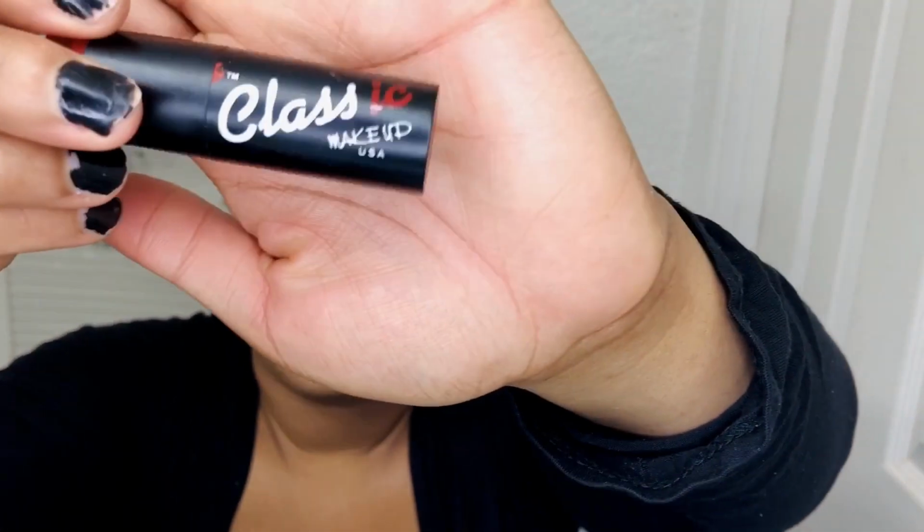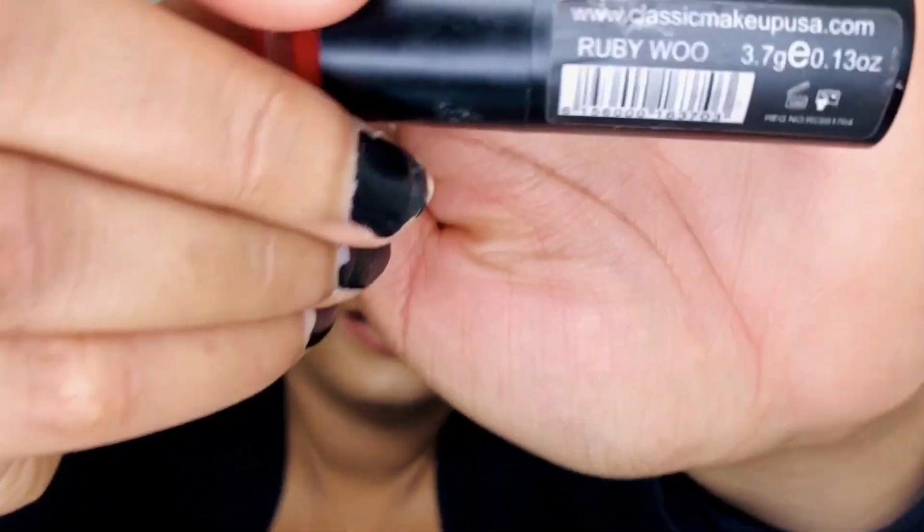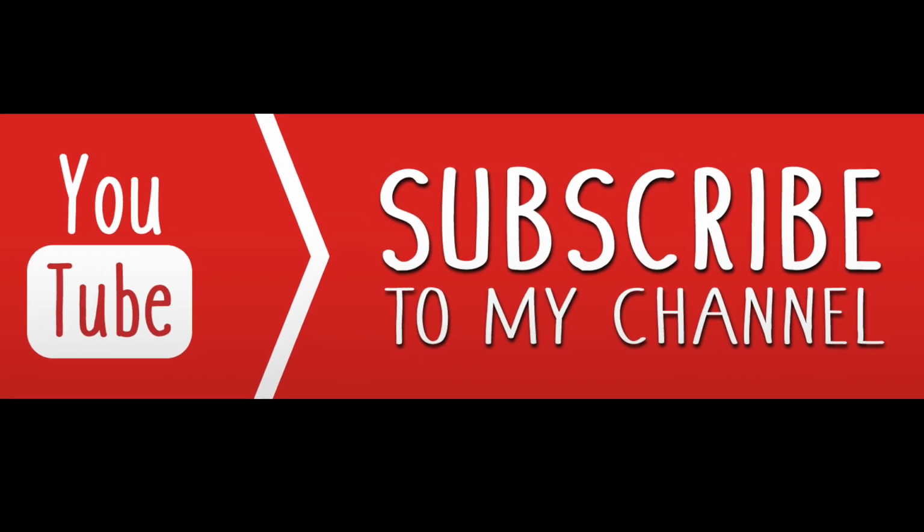I can't find my MAC Ruby Woo, so I'm going to be using Classic Makeup. If you're Nigerian, you probably know what this is. It's Classic Makeup USA. They say they're from USA, but I feel like all Nigerians believe that they are Nigerian. Because this color is even called Ruby Woo. But that's not my business. It's called Ruby Woo. I mean, it's not as good as MAC Ruby Woo, let's be honest, but it's pretty darn good. And if you know Classic makeup lipsticks, they're pretty nice.